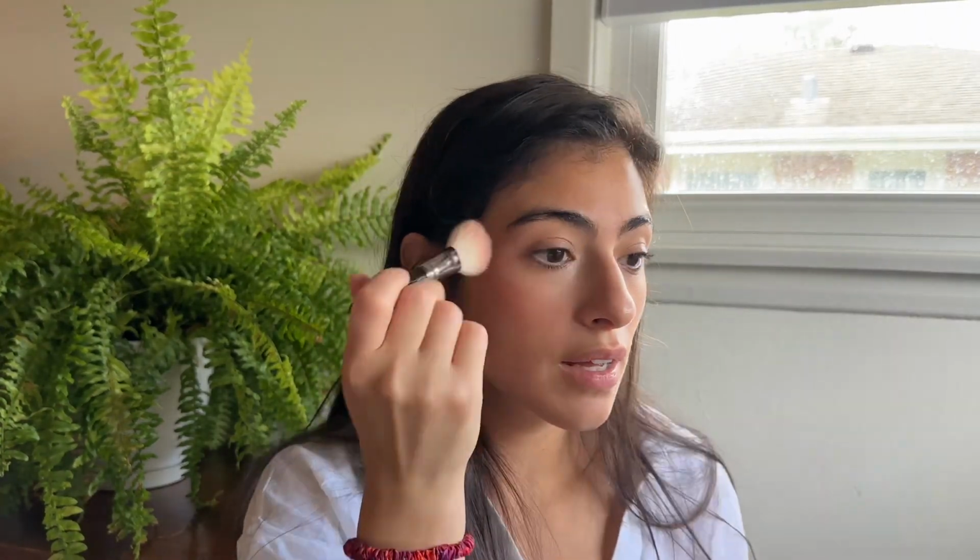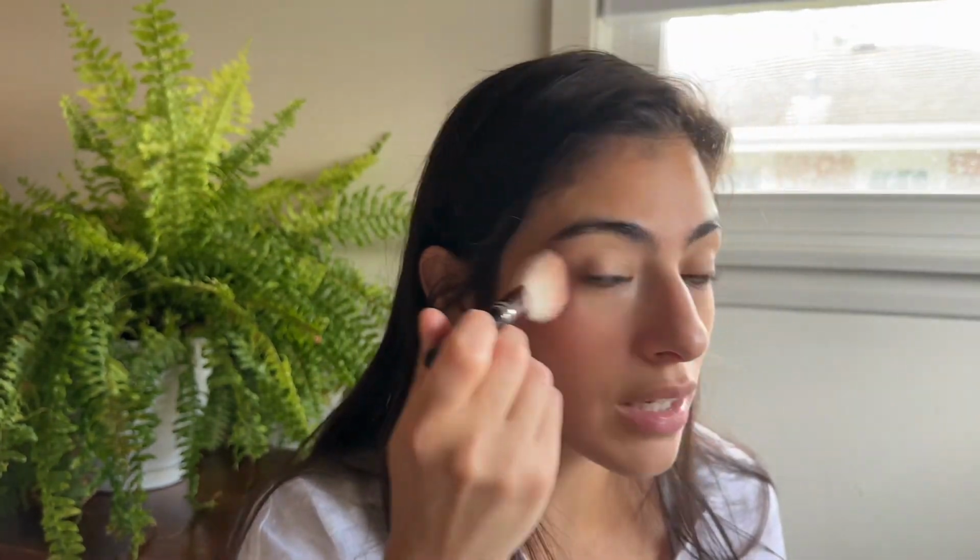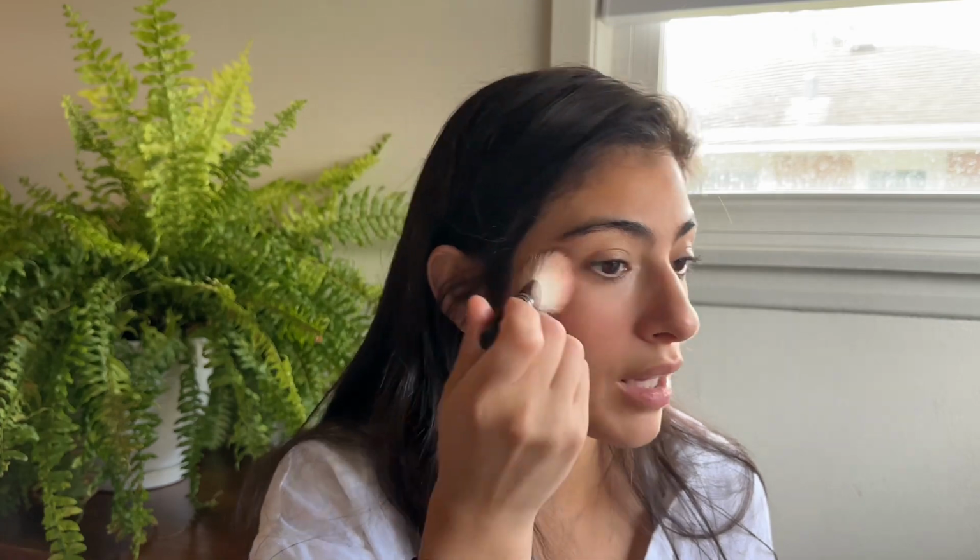Sorry, leaning this way because there are windows here, and I might move around soon so you can see in natural light. I think I'm losing some light. And I put it on a little bit darker than I would wear it usually, so it can show up on camera. I love this shade.